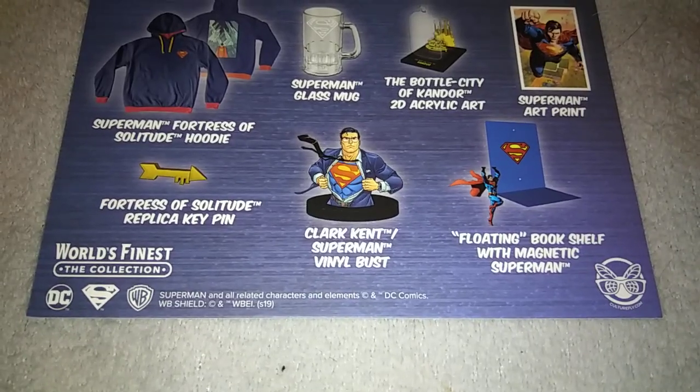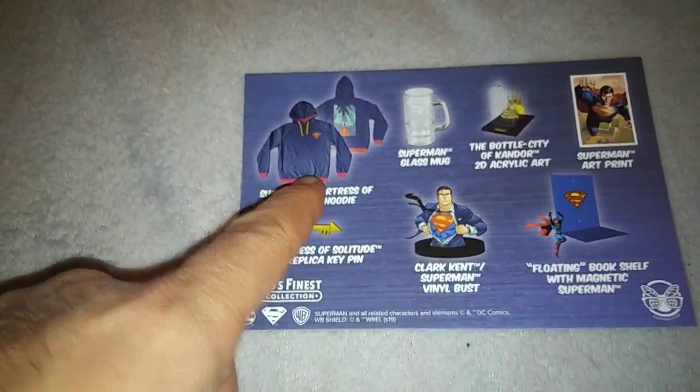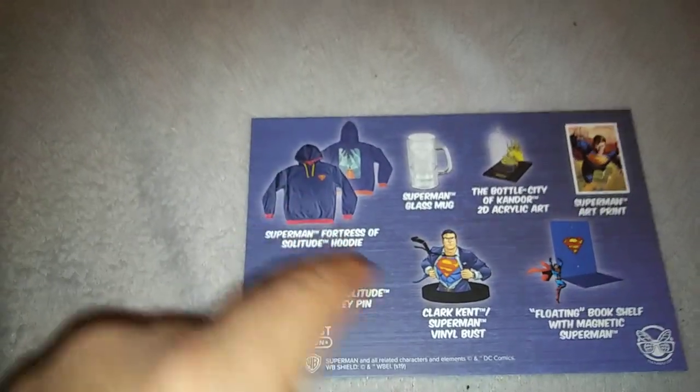And yeah, the Fortress of Solitude key, and the vinyl bust. So what did I think of this overall? I like the design of the hoodie. If you're really a Superman fan, I think you'll like this. I kind of dug it. It's not too garish. It's just that thing on the back. I'd be worried about multiple washings.